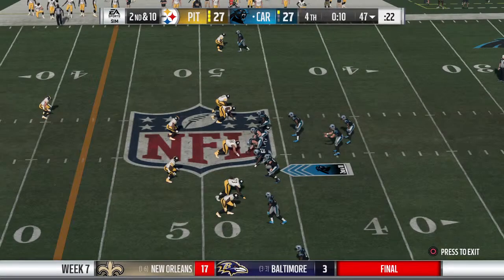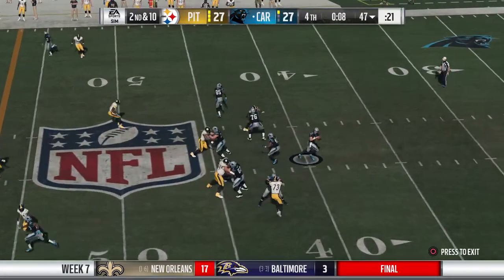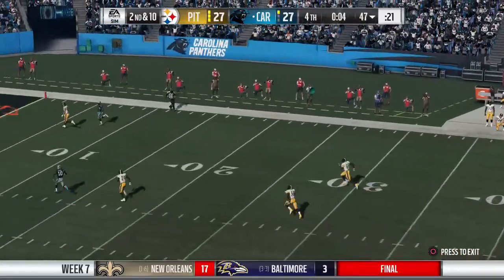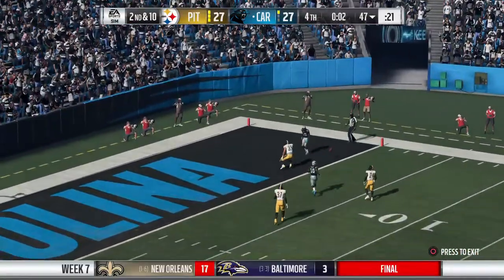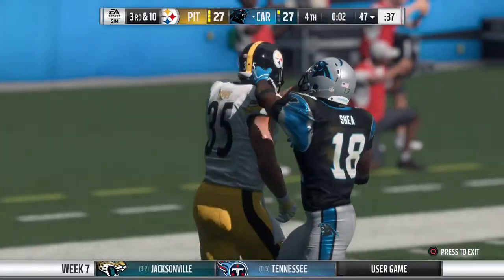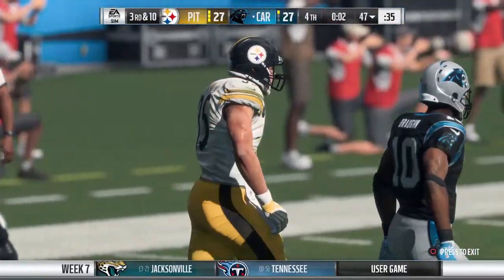Here we go now. Back to the air on second down. Levy, he's going to float this one deep right side. Oh, he almost had it for the pick. A great chance there for the interception in the end zone.